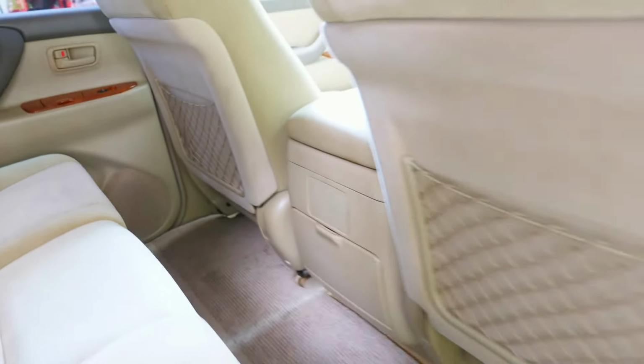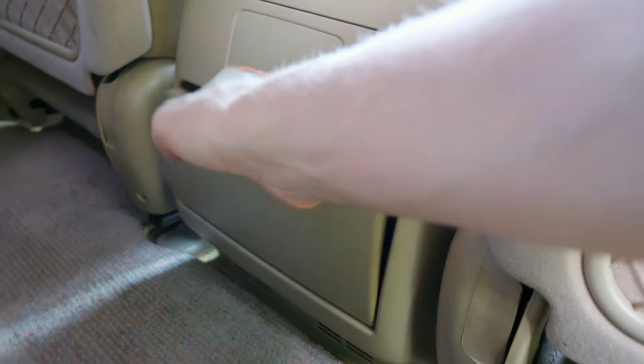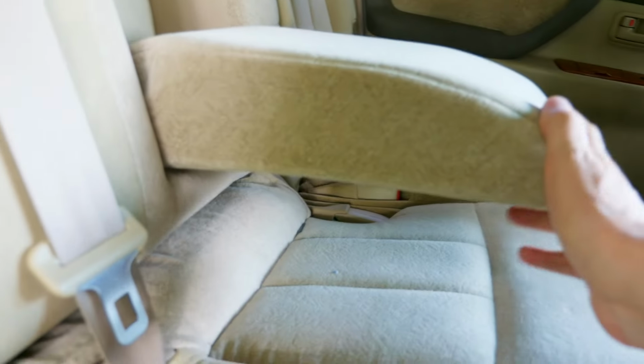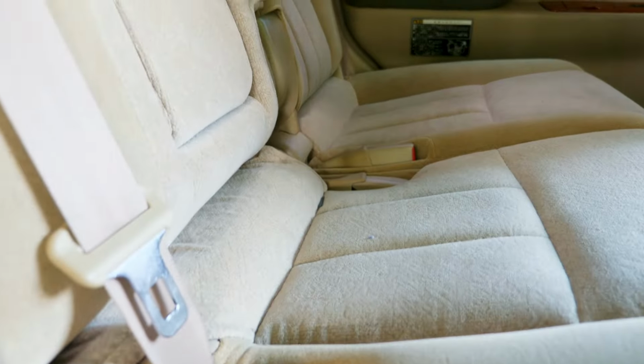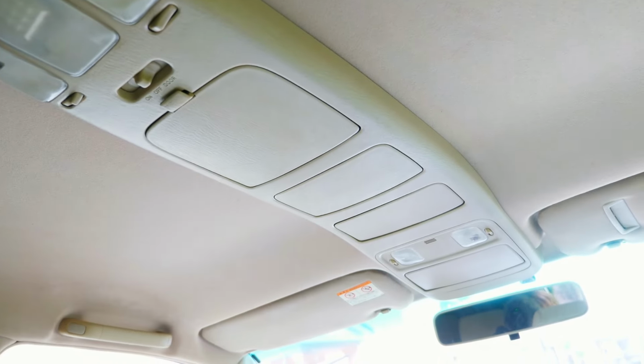So a place to put your legs. And just like the early models, we've got a triple cup holder here and a rear cushion for your head. Looks like the interior lamp has been changed over to LEDs. And take a look at this. Perfect car if you want to wear glasses. You have 4 places for sunglasses.